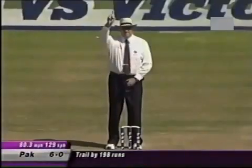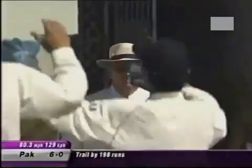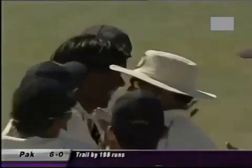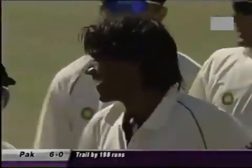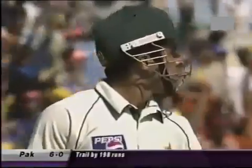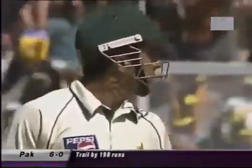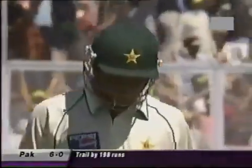Two sounds, the finger goes up. Balaji strikes straight away. What a Test match he's having. He's a favourite with the crowd here. A wicket in the first over. What we've got to look at here is whether he's been given out leg before or caught and bowled. There were definitely two sounds.